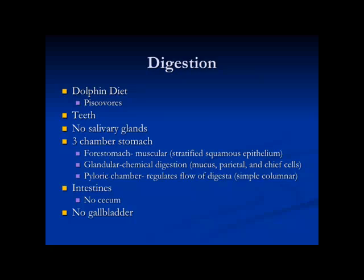So digestion. Dolphins, they're piscivores. They strictly eat fish, basically. They should not be eating Twinkies or hamburgers or things like that, which we have found some people feed them. Their teeth, I'm going to show you a picture of their teeth, but they have 88 to 100 razor sharp teeth. And then they have a 3-chambered stomach. And then just as points of interest, they don't have a cecum, which is the appendix. They don't have a gallbladder like us.